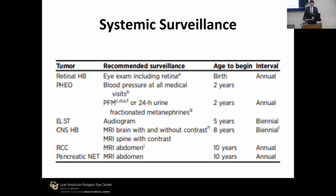There's a lot of systemic surveillance for these patients for multi-system tumors. For the retinal hemangioblastomas, they should be screened at birth if they have a positive family history or known diagnosis, and yearly thereafter. For pheochromocytomas, they start screening with 24-hour urine fractionated metanephrines at age 2 and then annually thereafter. For endolymphatic sac tumors, they get audiograms starting at age 5 and then every other year. For the CNS hemangioblastomas, they get MRIs of the brain and spine starting at age 8 and then every couple of years. And for renal cell carcinoma and pancreatic neuroendocrine tumors, they get MRIs of the abdomen starting at age 10 and then annually thereafter. So lots of imaging for these patients.